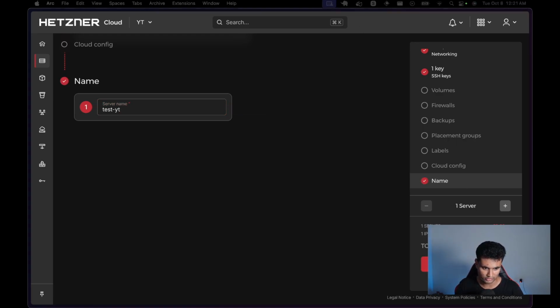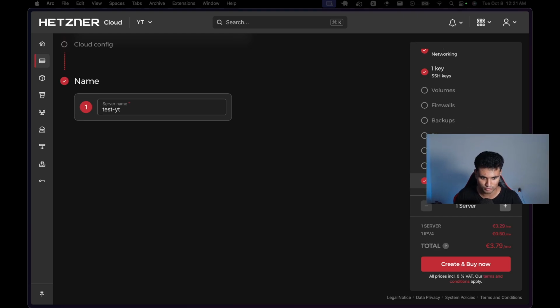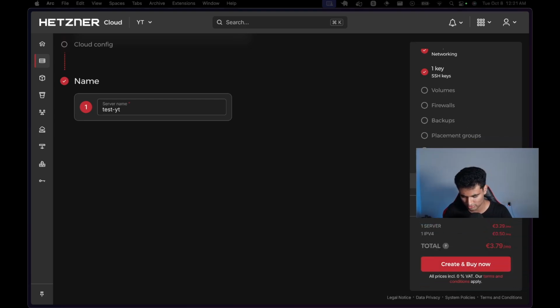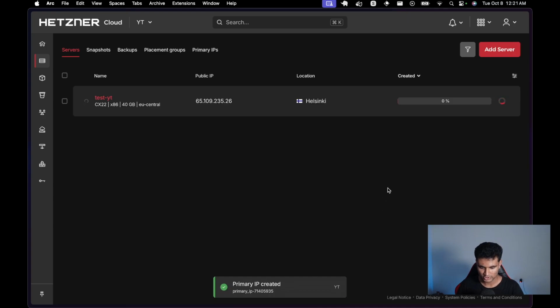Okay, now I will show you how it looks. Look at this. This is a button which says create and buy now. It says that it's going to be 3.79 euros per month, which is pretty decent, I think so. Let's bring me back and let's create and buy now. Perfect. Now it's creating the server. It's running the progress. It's done.